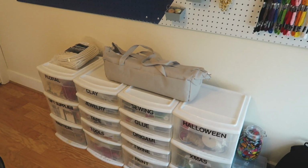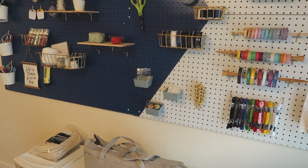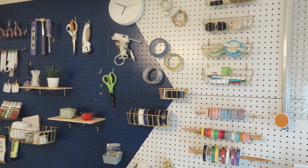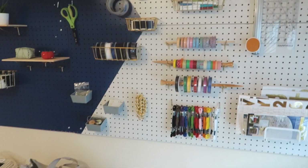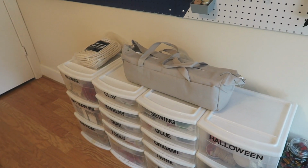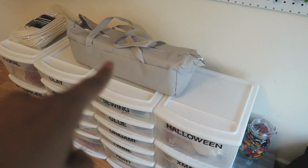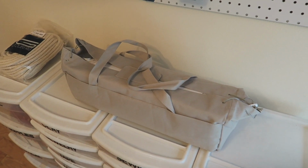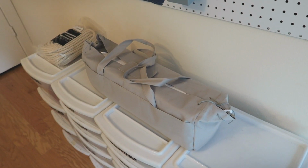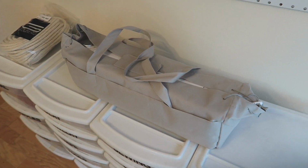And then anything that I want to display, either because it's pretty or because I grab for it often, I will keep up here on the pegboard wall. And generally there isn't anything on top of these storage towers, but I have the Cricut out because I am gonna try to make my own wedding invitations. We'll see how that goes. It probably won't go well.